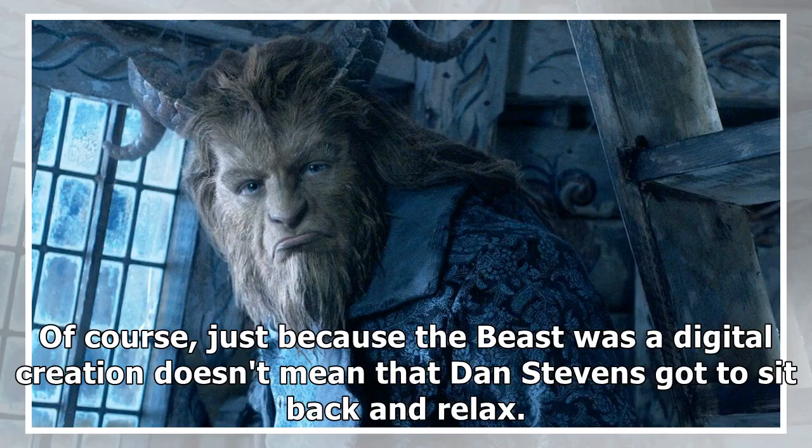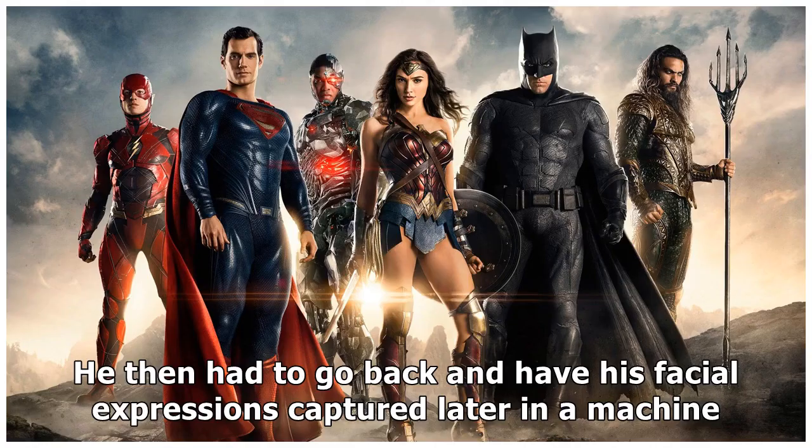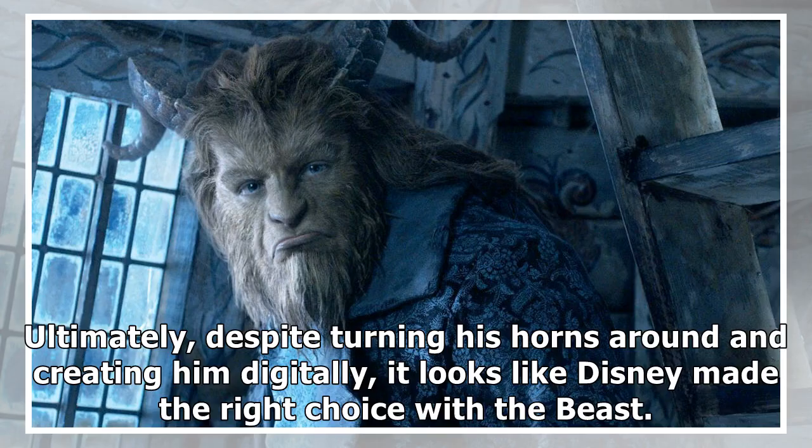Of course, just because the Beast was a digital creation doesn't mean that Dan Stevens got to sit back and relax. The actor still performed motion capture on set while in a big muscle suit on stilts. He then had to go back and have his facial expressions captured later in a machine. This allowed him to both be on set to interact with Emma Watson and to have the nuances of his facial expressions add up to a complete Beast performance.